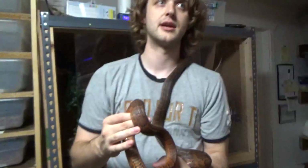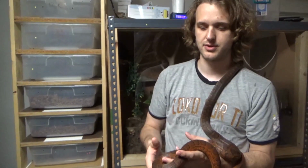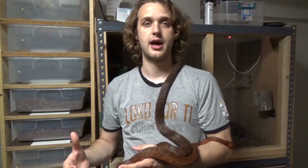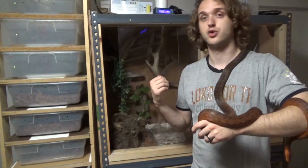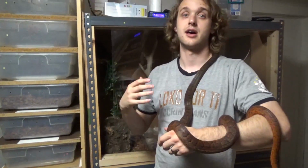Anyway, so as far as housing, it's recommended that for babies, you just keep them in tubs, like a rack system or something like that. Small enclosures where you can keep a good eye on them and that they feel secure. They need a lot of hides, a lot of foliage is good. Even as adults, you'll notice that we do not have enough foliage yet in ours. That's one of our next projects. We're going to put in lights and a lot of live plants.